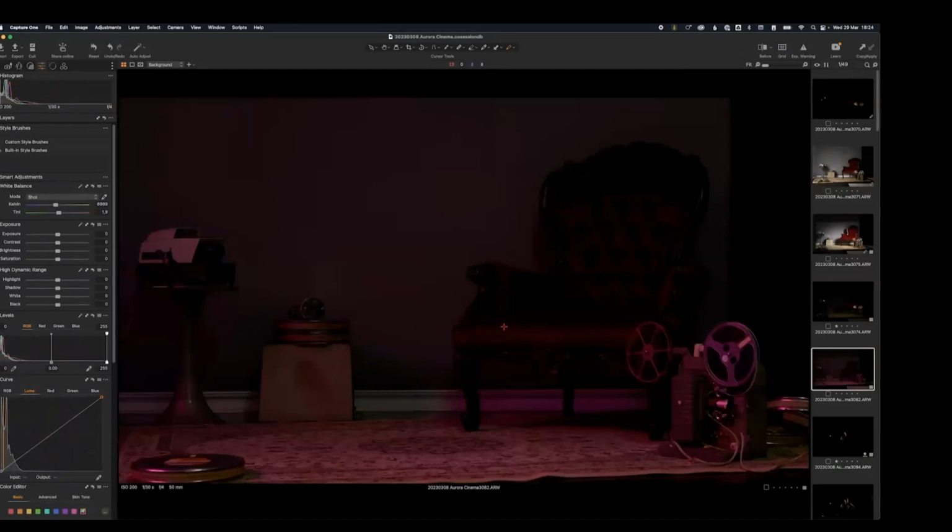So first of all, in this one, the projector is off at this stage. I'm just looking at my background. This box here is obviously causing a shadow in that area. That's why there's no magenta light falling over there. And there again, the table is causing a shadow there.